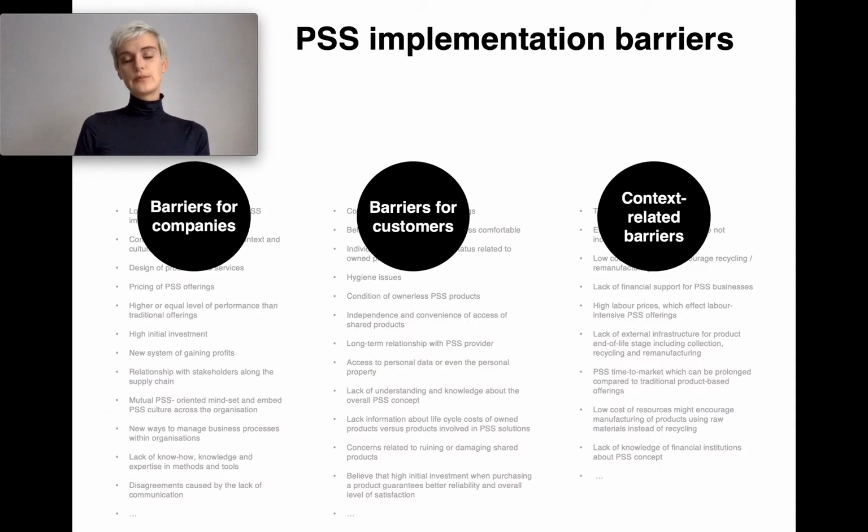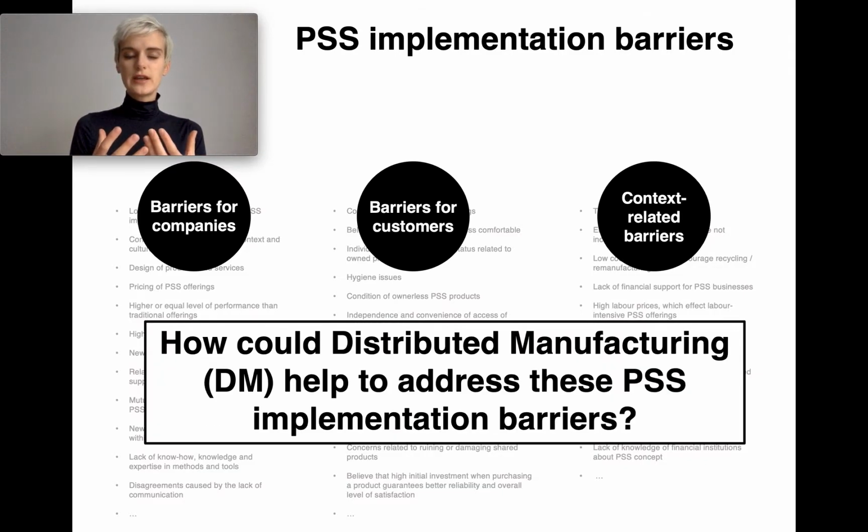However, although product service systems have a lot of benefits, and sustainability potential is one of them, they also have a lot of implementation barriers. There are barriers linked to companies, especially companies' mindset, because PSS business models require different competences than product-based ones. Another set of barriers is customer acceptance. Also, there are a number of barriers related to government regulations and other context-related barriers. So here we looked at those barriers and started questioning how distributed manufacturing could help to address these product service system implementation barriers.